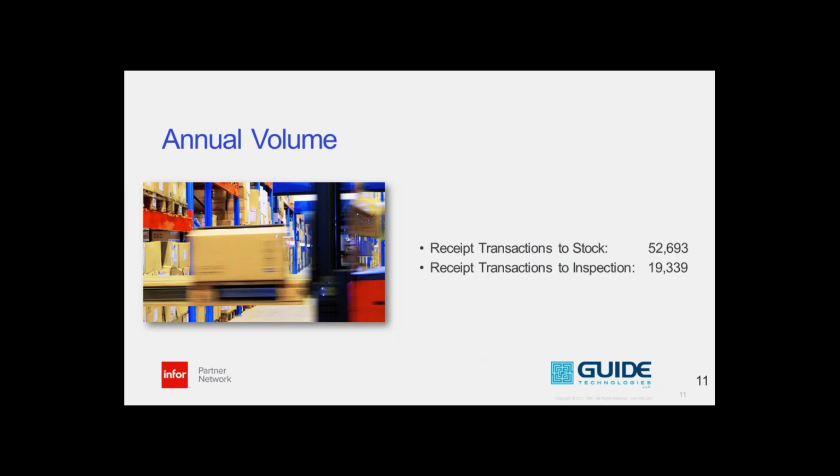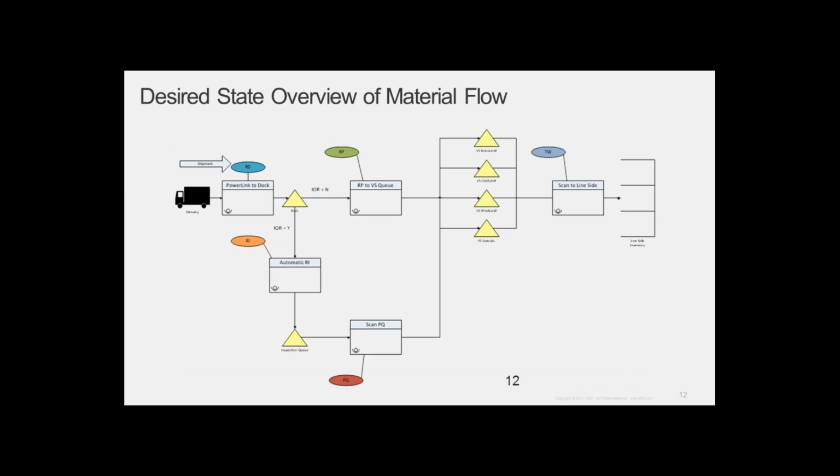And they had an annual volume of transactions to stock, the RPs, of over 52,000. The transactions to inspection, or the RIs, was almost 20,000. So a pretty healthy volume of transactions throughout the year. So we laid out a to-be process, implementing Scan and Track, having that in mind, obviously.